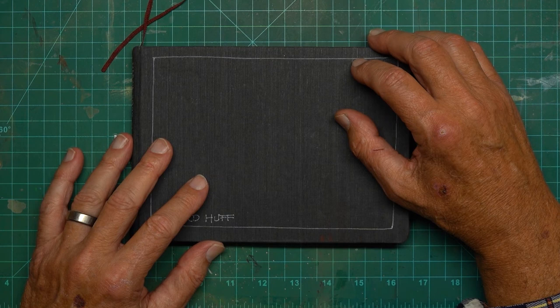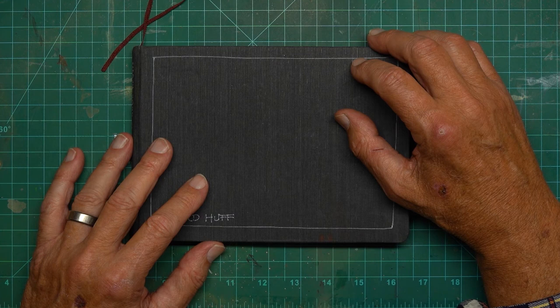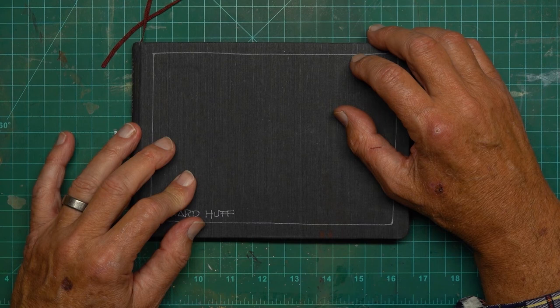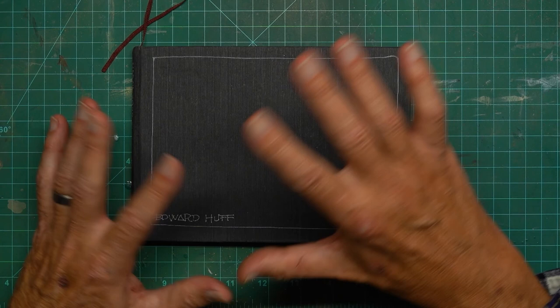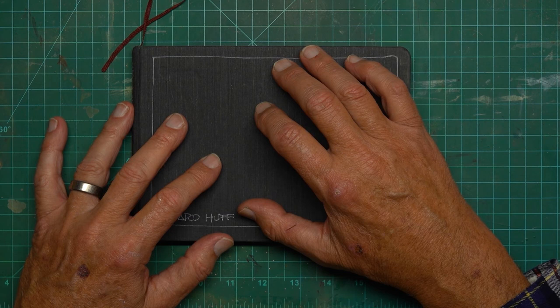I'm starting another book I just made. I think I'm going to try to fill the whole thing with paintings, more painterly than just sketches. But most of my sketches are done on location. There's a couple that I've done here at the desk, but most of them are done on location.